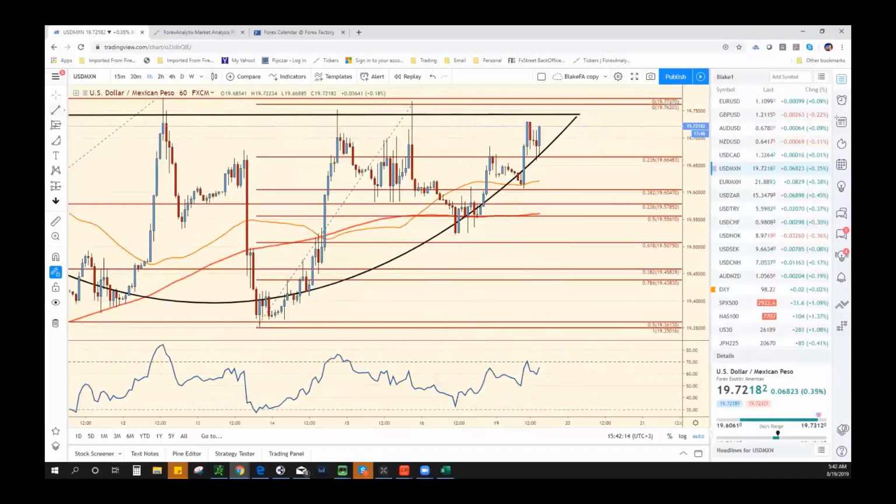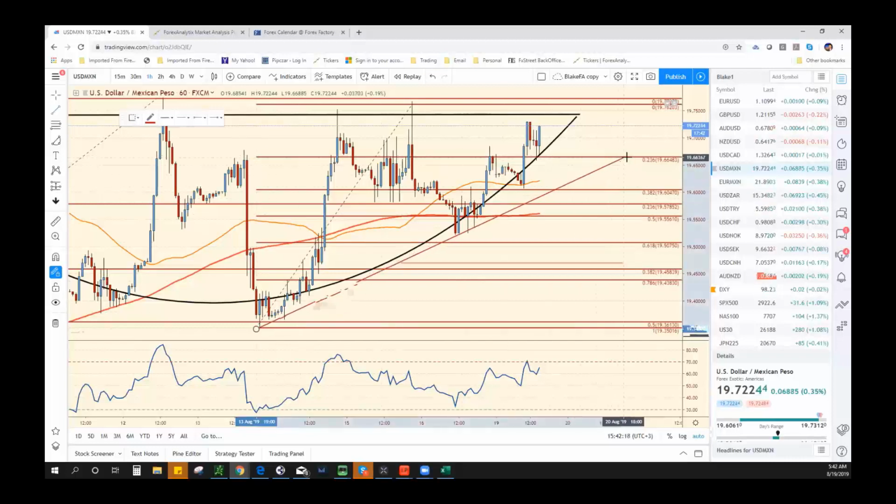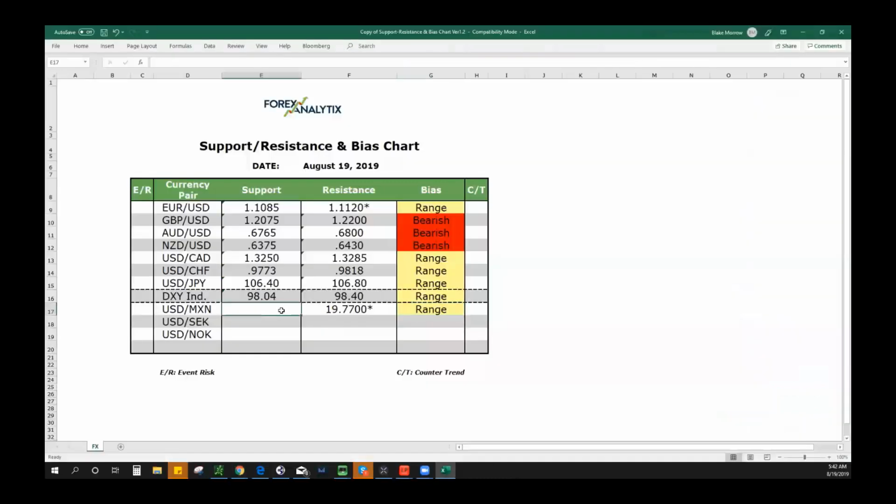Support, I think you can look at it like this intraday. Any move down here is going to find trendline support, and that's going to be near that spike low. So 1960 is going to be key support on dips.